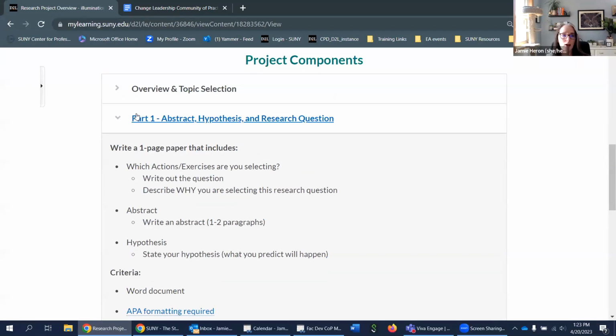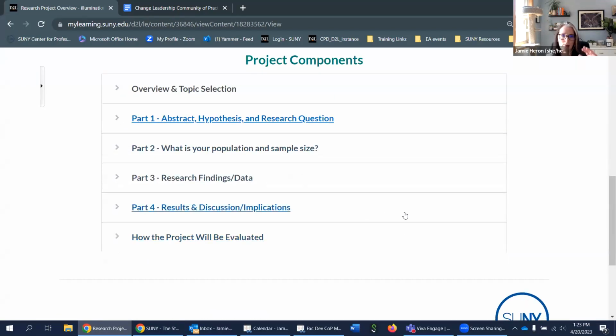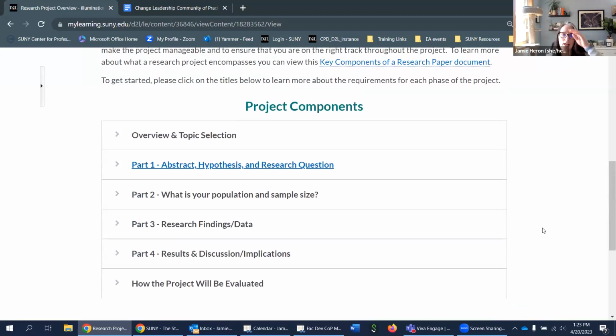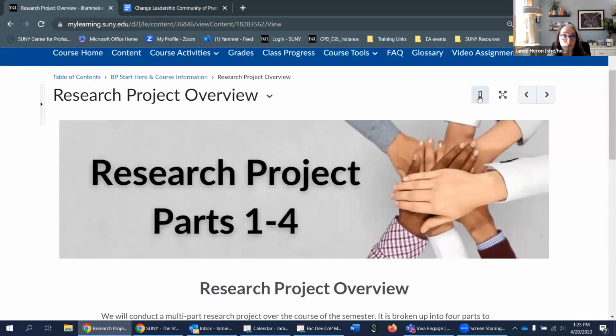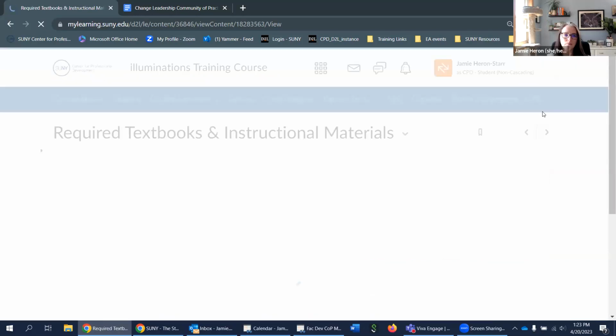And so they can come to this page and see what exactly they need to reference. And then when I have the assignments set up, I can link back to this page from that assignment. So I don't have to duplicate all of this information, but I can link them directly here. And I also encourage my students to use the bookmark tool for helpful pages like this as well.